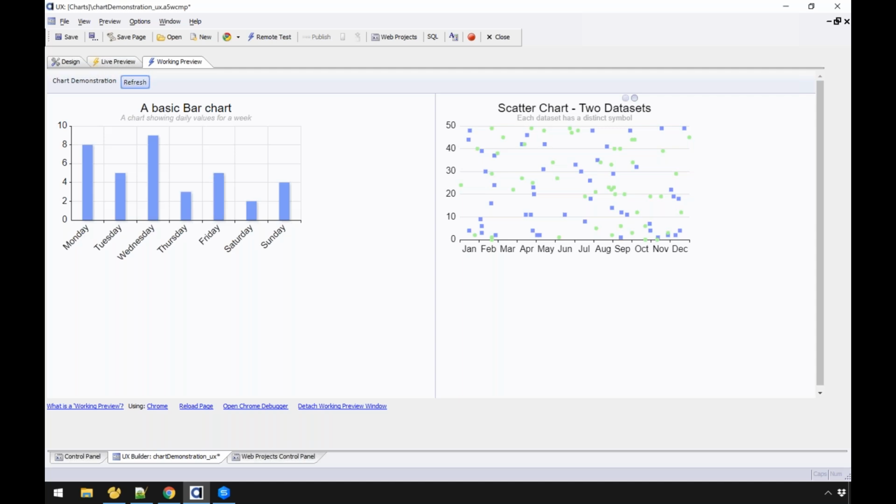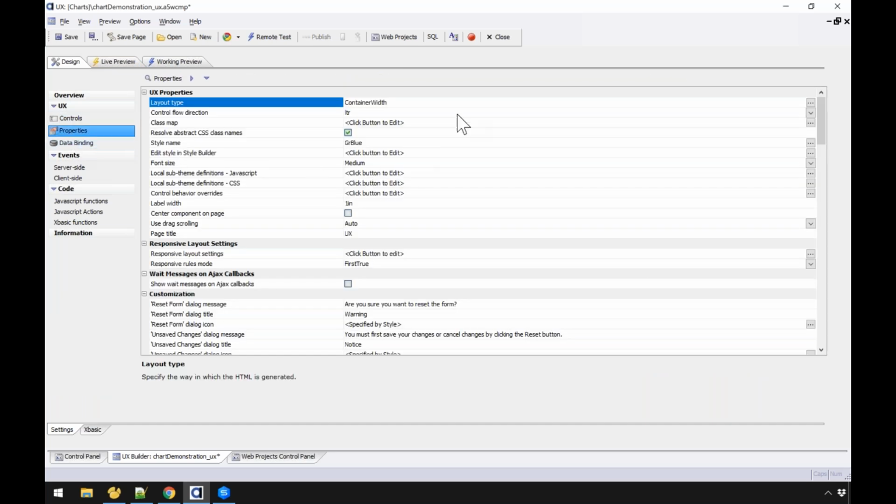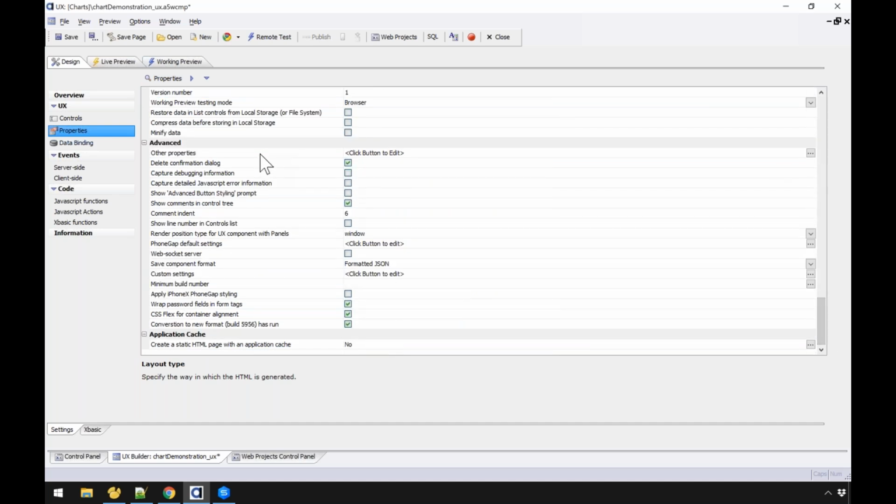Let's say you want this chart to refresh automatically for the person. There are two ways to handle it. The more sophisticated way is called WebSockets, where the server can say, hey, we have new data updates, but that's much bigger than today. But you can do the following, which is something you have to be judicious about. You don't want to overload your server. I'm going to go here to my UX properties, and I'm going to search for refresh. You'll notice, no, it's not refresh. Where is it? Where is that?